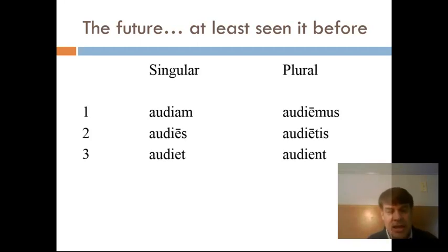The E's in those tell me that it's future, just like the A tells me it's future in the first person singular. So if you see an A and an E on a verb like this that you know is third or fourth conjugation, then you know it's future. Okay, I hope that helps. Again, you've seen this before with the third conjugation.